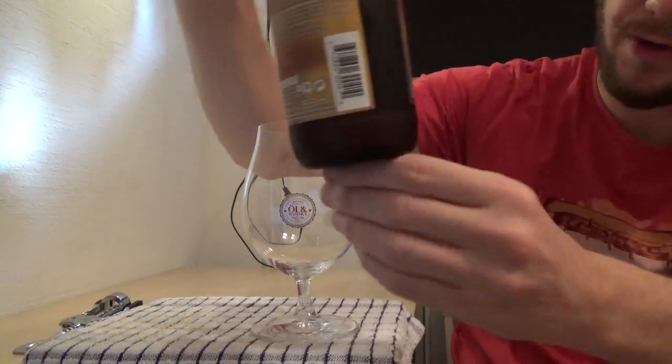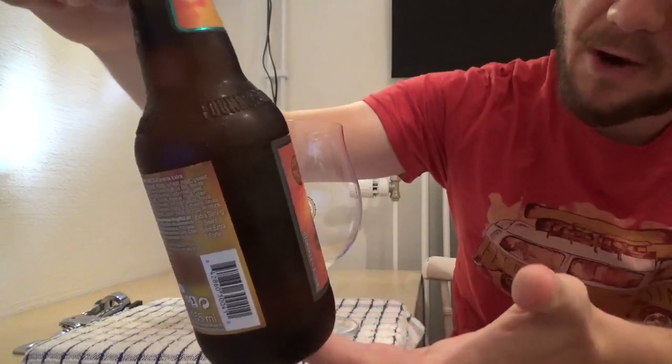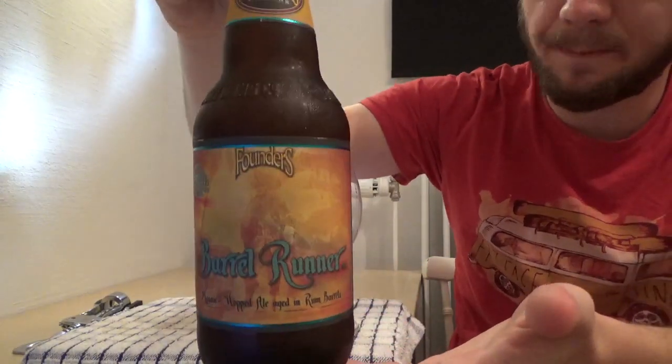For this one, we are going to head over to America once again, and we're going to revisit one of probably the best known craft breweries from over there. At least it's one of the ones that we see most of over here in Europe. So for this review, we are going back to Grand Rapids in Michigan, and we're reviewing another beer from Founders Brewing Company. And this is one from their Barrel Aged series. So this is called the Barrel Runner.